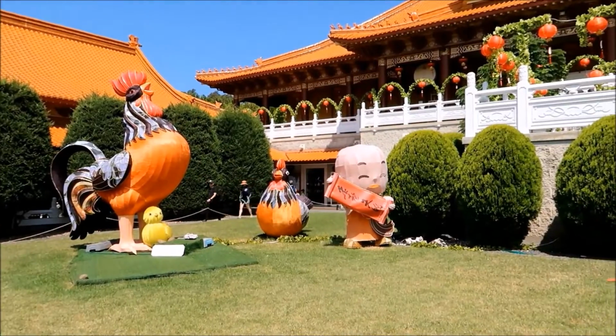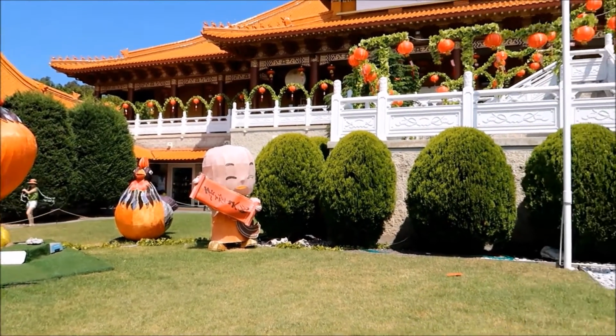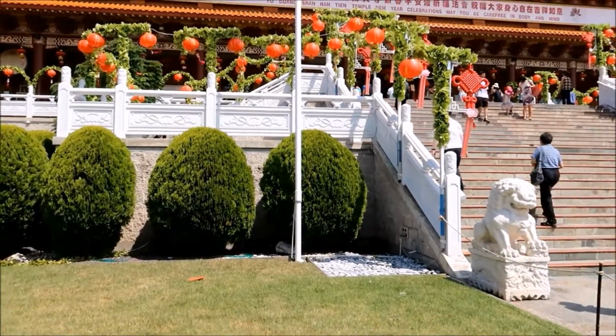Yeah! I was so excited by all the decorations they put up around the temple. Look how pretty it is.